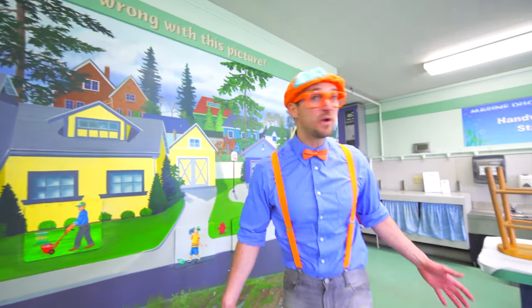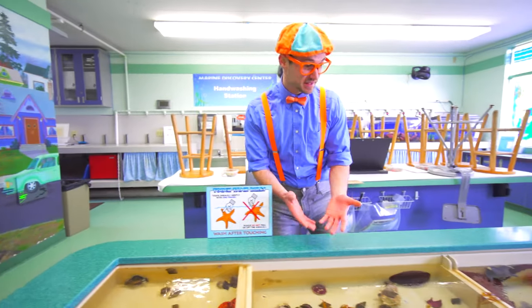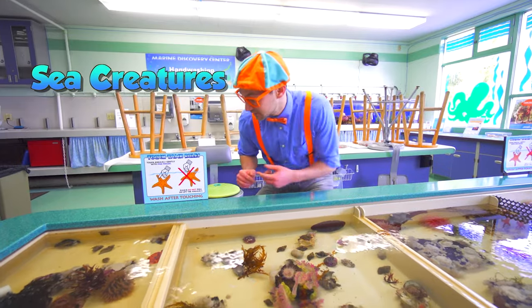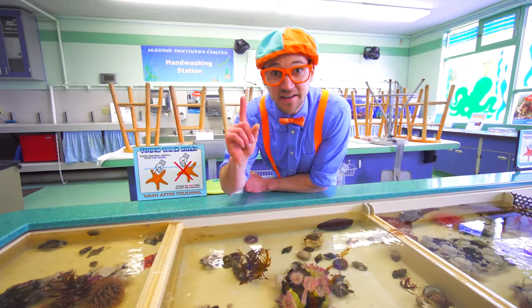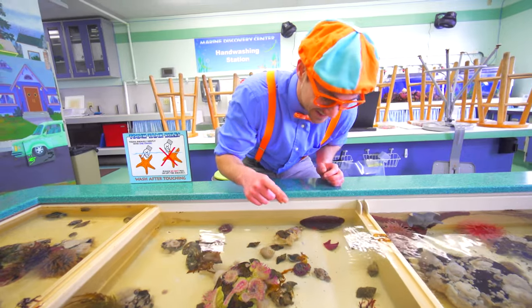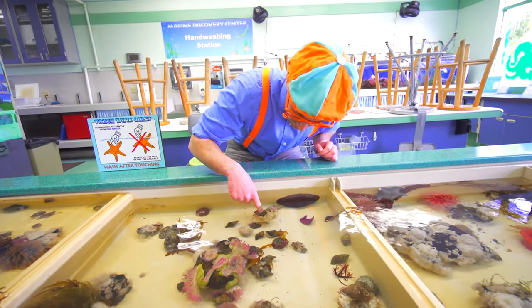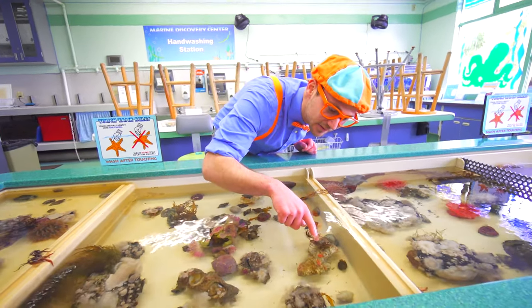Wow! We are in the Marine Discovery Center, and this place has amazing sea creatures, and we can actually touch them. See? You can touch, but with only one finger, okay? Ooh, look at these right here. Oh, that was scary. That scared me. Ooh, and look, here's a snail. Hello. Hi, little guy. And hey, little girl. Hello. Whoa.